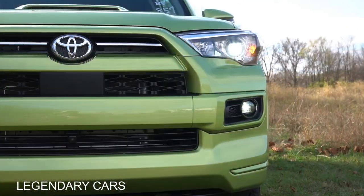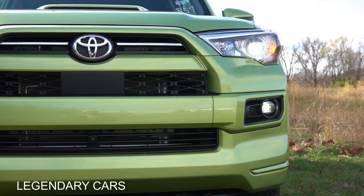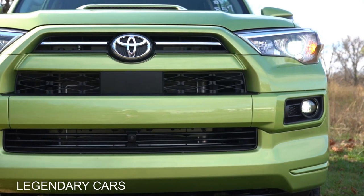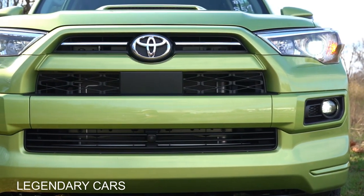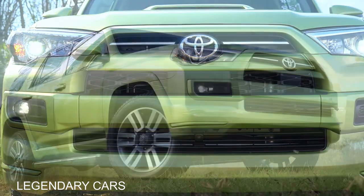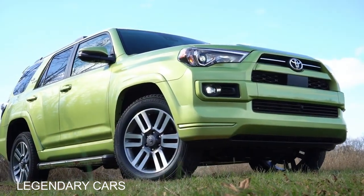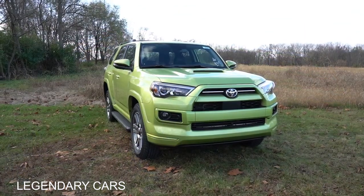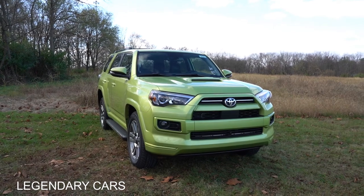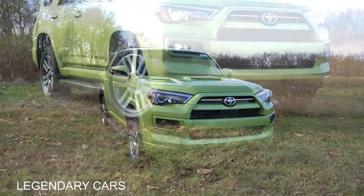Full LED headlights come standard on every single trim level across the board. Gotta love that. Unique front grille for the TRD Pro, and you're going to get some added chrome accents for the Limited. Front skid plate is going to cover the engine and front suspension. That comes standard. TRD hood scoop for the TRD Sport. I 100% love the look of that. I think it looks absolutely amazing.